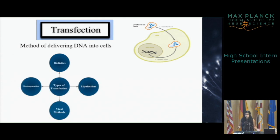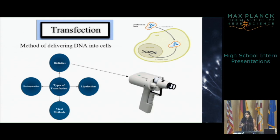There are 4 main types of transfection. One being lipofection, which is mixing the genetic material with liposomes so they form a vesicle and permeate the cell membrane. Another being viral methods, which is using a viral vector to infect the cells so they will express the foreign material. Another being biolistics, which is very commonly used in the Yasuda lab. This has gold particles, which are coated with DNA and are actually shot into the slices so they'll express the foreign DNA. And lastly, there is electroporation, which I will be mainly discussing with you today.